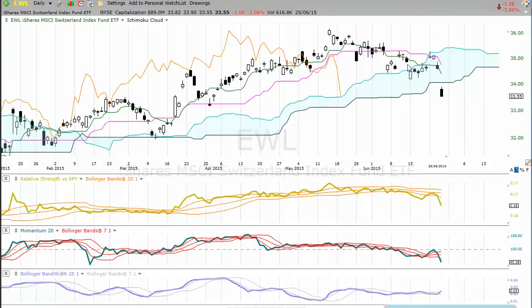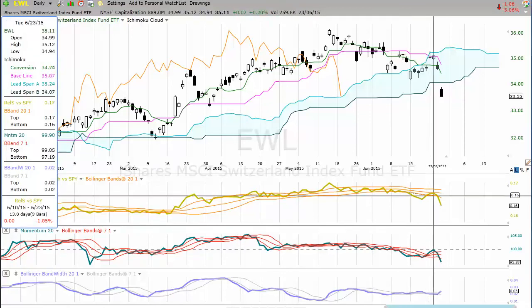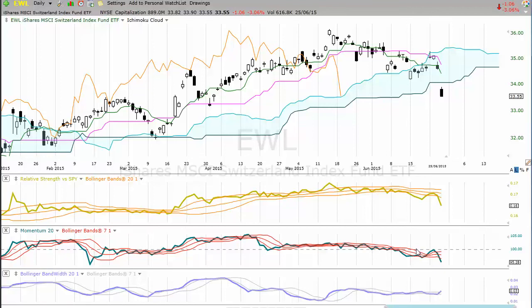Next is Switzerland, and EWL is the ETF code for that, and here we see very, very strong underperformance, strongly underperforming for the last couple of weeks. Momentum of relative strength has been trending down quite strongly, and trading down below that lower band, and we see the very solid bearish breakout down below the Ichimoku cloud.